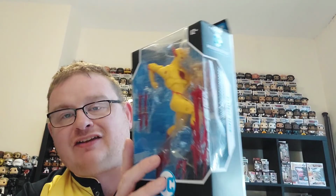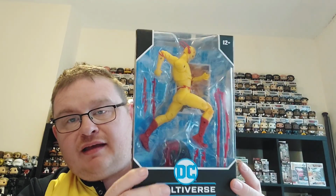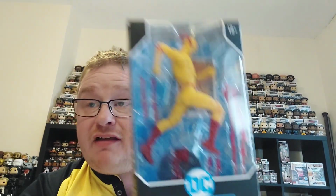And then the final pickup of the day was from B&M. You do know these Multiverse figures are fairly good value in B&M, £12.99 each. I managed to pick up the Reverse Flash, which is quite a cool one, and one I'm quite glad to be adding to my collection. There was a Batman in the sale in Mankind that I very nearly pulled the trigger on as well. But I've got a couple of Batmans still to unbox for you, and the shelf is getting quite full. So I thought we'd just stick with the Reverse Flash today. So there he is, the Reverse Flash.